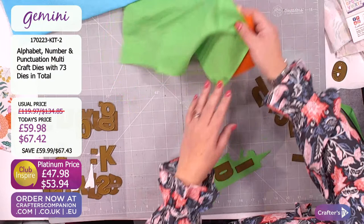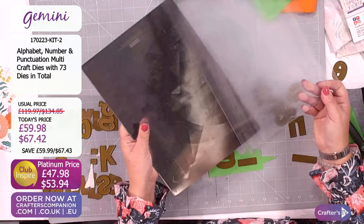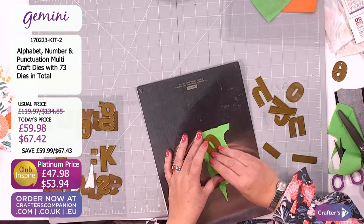So what we're going to use is, actually, we'll use the plates that come with the machine. We'll use the fabric plates. So you may find, because... These are on the website, by the way, aren't they? Because these dies... Oh, I don't think they are. Because these plates and these dies are used for cutting multiple layers of fabric.